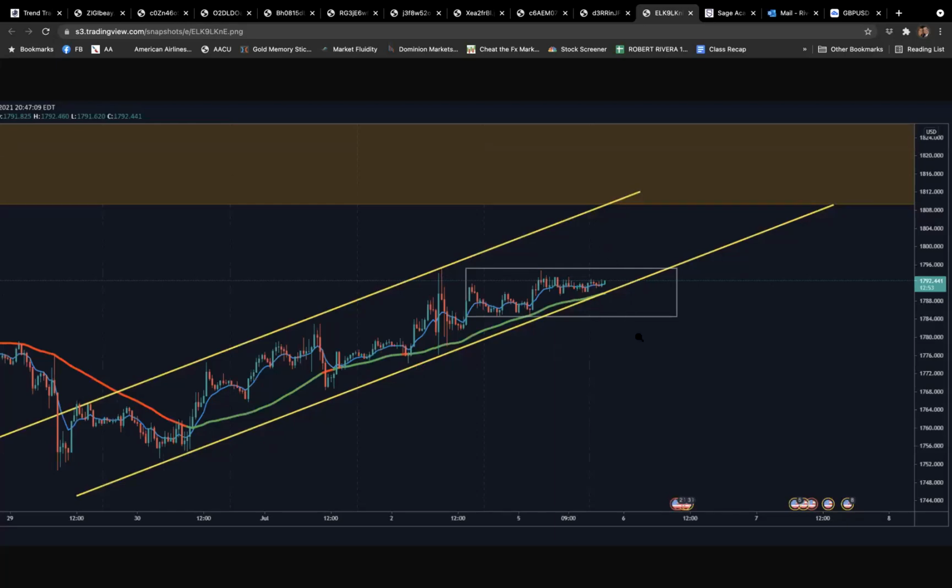And I remember I was talking to one of our students that I've been in contact with, and we were waiting for the breakout of this box right here. I could have made this a little tighter, but I thought let's just make the whole box, cover everything and give people an opportunity to see how it moves. Like Joe talks about, the rally base, and now we're waiting to see if it's going to be the breakdown or the rally, the continuation to the upside.